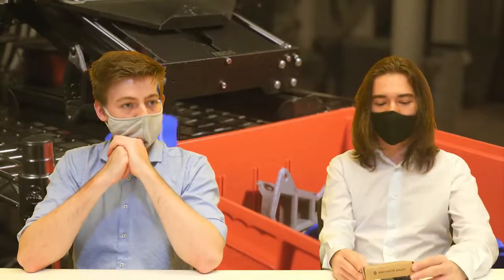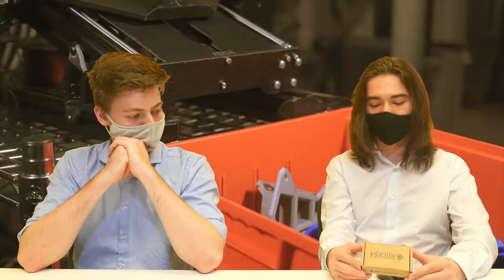So I think that's maybe just to wrap up this section. We've got the Rock 64, and we are going to look at providing pre-configured kits again, so that you don't have to worry about sourcing a Pi locally, and you'll just get a full kit with everything included. And you won't have to worry about supply chain issues as well.